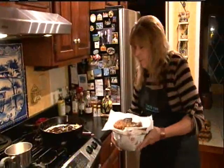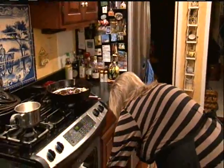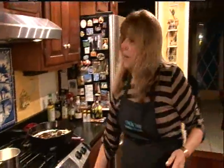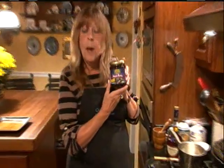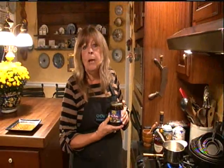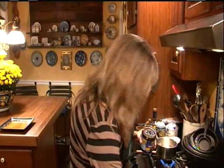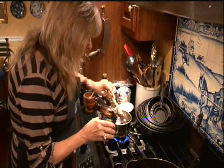I'm all done frying this Gouda. So I'm going to put it in a warm oven while I make the plum brandy sauce. This plum brandy sauce is very simple. It's only two ingredients, plums and brandy. Now I found some plum butter, but you can use plum jam, plum preserves, chopped up plums, whatever suits your fancy. I'm going to do about maybe two-thirds of a cup.